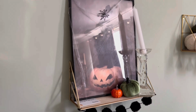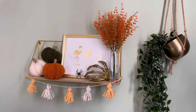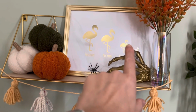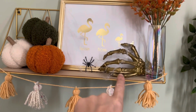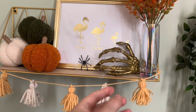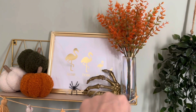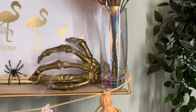Then I might have to swing round a bit to see that because the table's in the way. It's above the table. So I got a flamingo picture from Etsy with our names on it. I put some fake cobwebs around there. Got a little spider. That was from Asda. That was £3 or less, I want to say, that hand. And it's rubber. It's not like plastic, it's rubber, I think. So I put the fish tank type leaves that I got from Temu in this little vase I got from a charity shop. That was £2.50. I thought it was so pretty. It's like a rainbow effect.